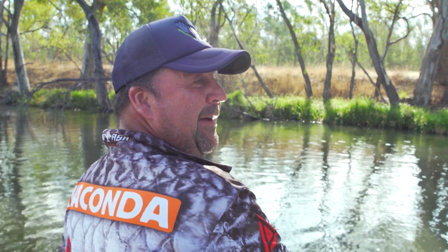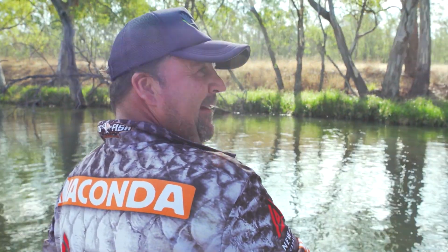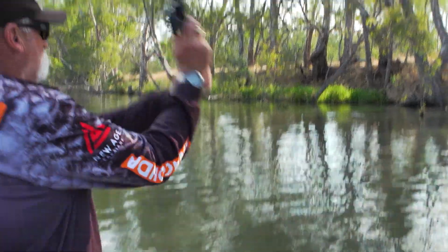Well, Merv's picked a good spot here along the bank. We just had a little nibble before. It's only a tiny one. But with the sun setting, things might come on here.